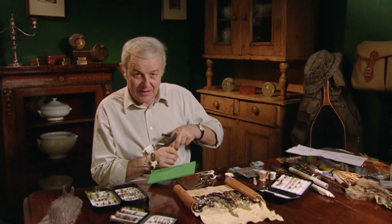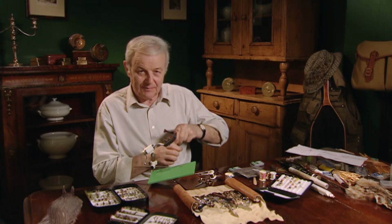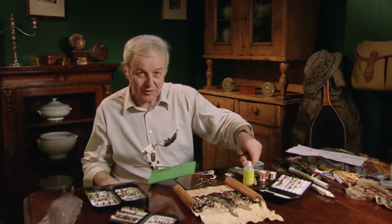That fly's had many a fish for me. It's a great fly. It's brilliant for grayling. It's also good for trout. It's an all round, it's a brilliant fly.